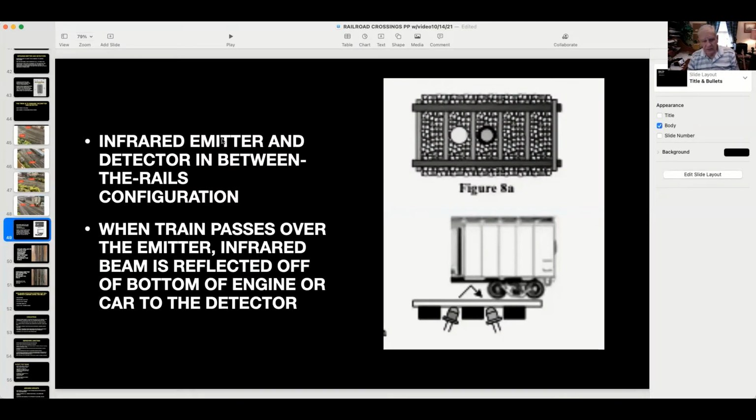Now, the other way you can fool with emitters and detectors is to put them between the rails, okay? And now when a train passes over the emitter, the infrared beam is reflected off the bottom of the engine or the car to the detector and completes the circuit. So as you can see, in the other way, when they're across the track, what you're doing is you're breaking the beam. In this configuration, the emitter is shining directly up. So the infrared beam is not incident on the detector until a train goes over it. And then that infrared beam is reflected off the bottom and onto the detector, and that's what activates the circuit.